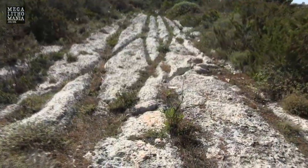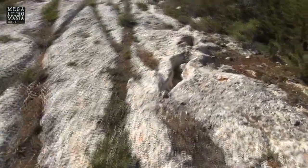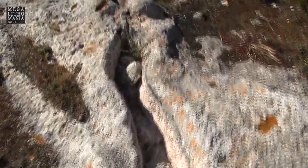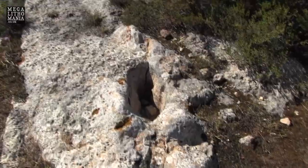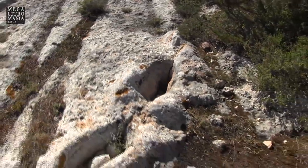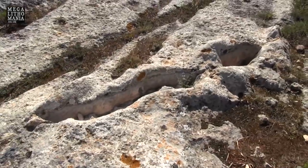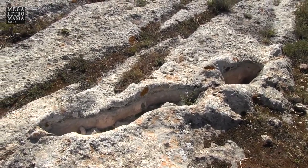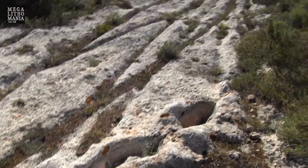This is interesting. It's like they've kind of cut this out. It's like a mini Domus de Janas with a little head there. It's almost like a little serpent. You see that? It's like a serpent cut out like a cart rut. How interesting.